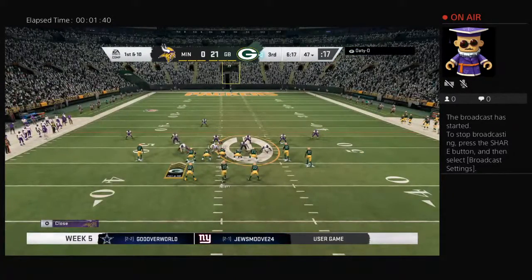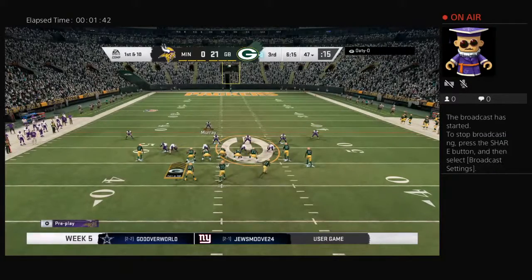Alert, alert, alert! He's getting some penetration. Check nickel, nickel, nickel.